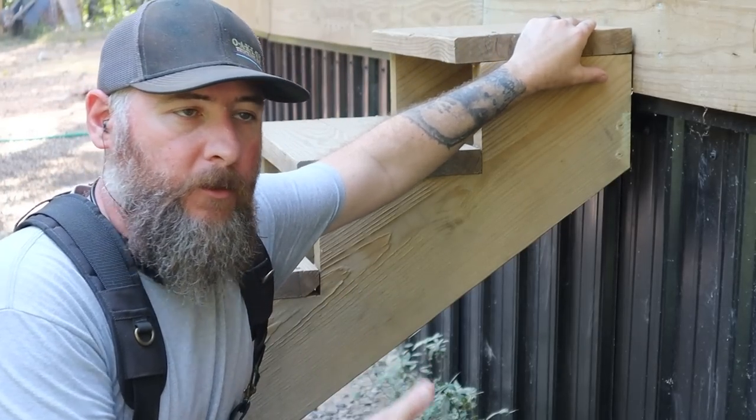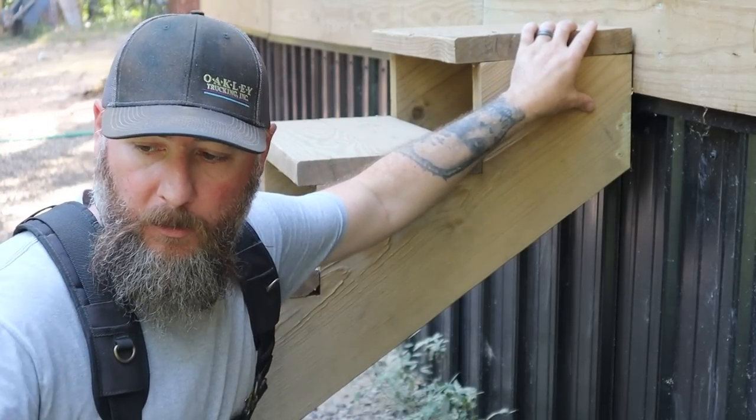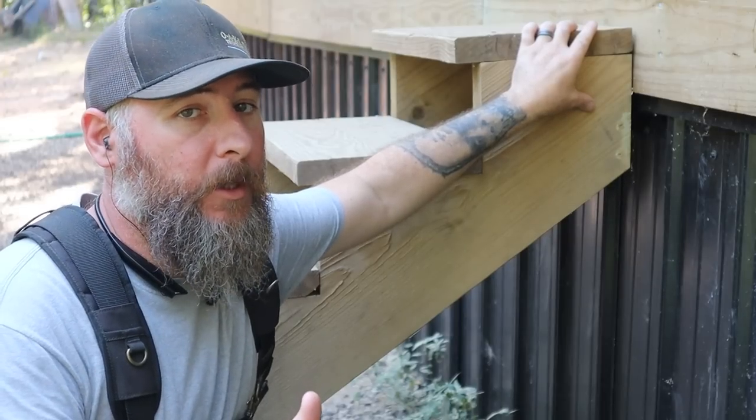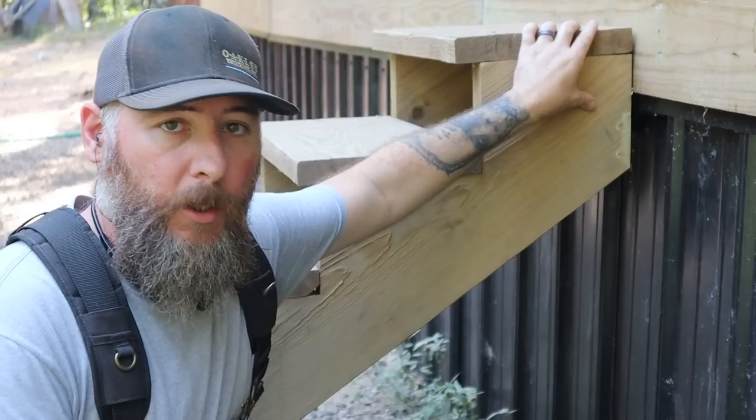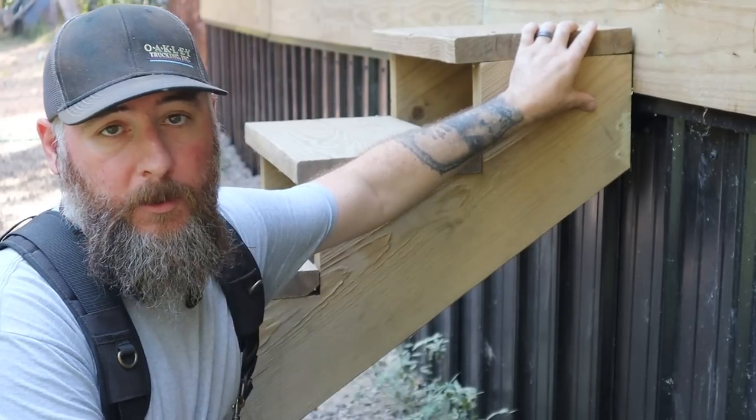Alright guys, like I said, I'm going to be replacing these temporary stairs with some permanent ones. I have all the wood from town, hopefully, that I need to make this project work. I've got to take these temporary stairs off and get started on the new ones.